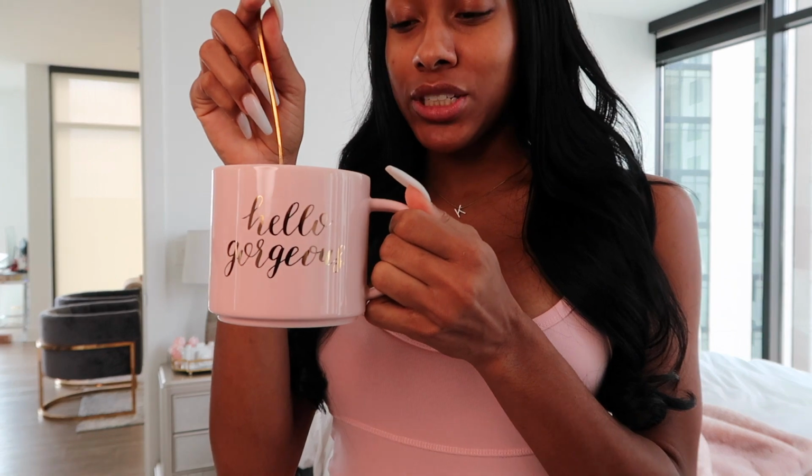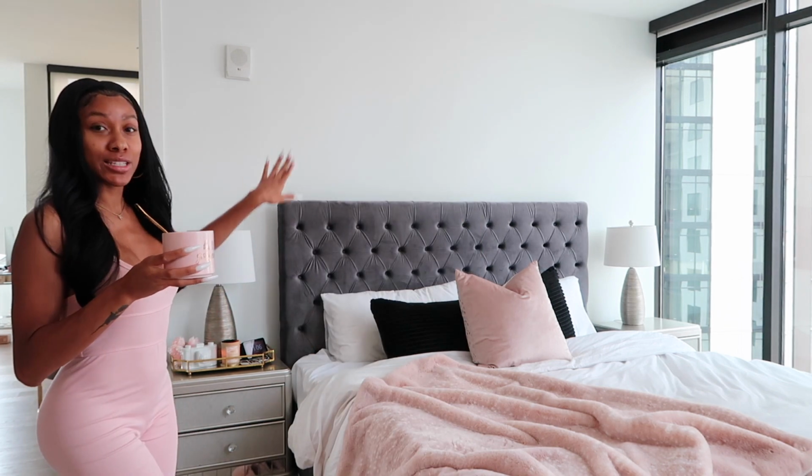Your girl has her hot cocoa right now. It's pretty cold outside today, so I want to start off my day with some hot chocolate. I have this cute cup. It says hello gorgeous. Now you guys know this pink and gold color is what I'm going for with my bedroom, and I ordered a painting to go over my bed.